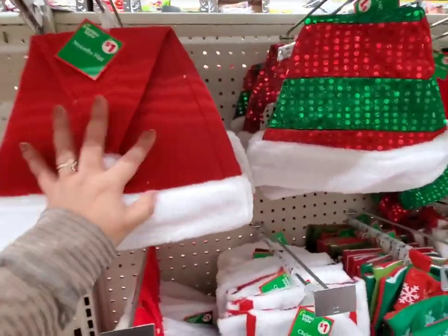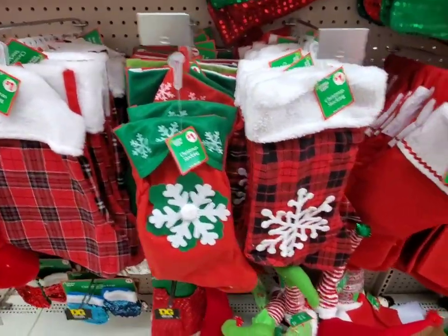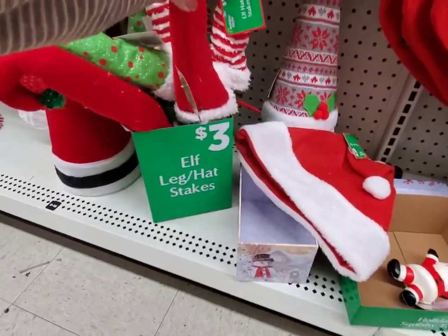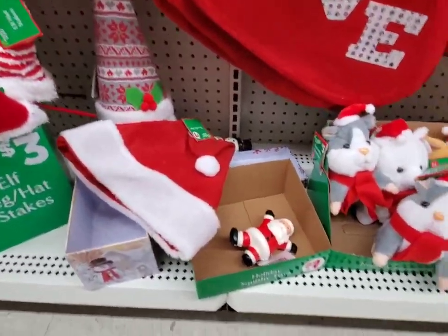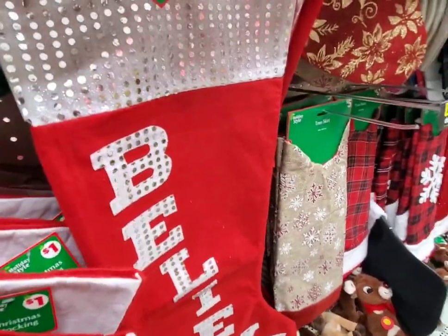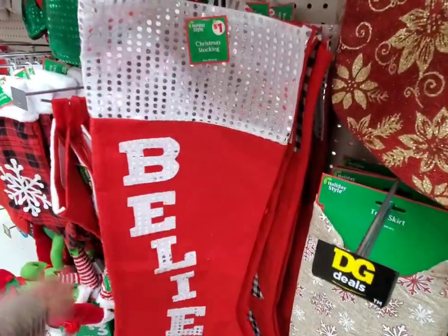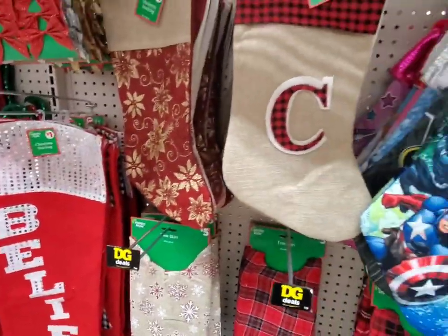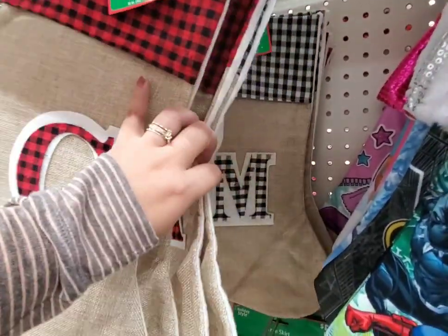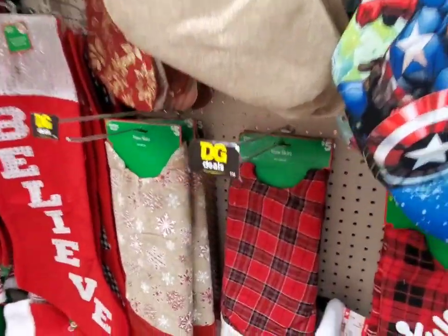Okay, so they do have these hats for $1 each. The stockings are $1. These elf leg hat sticks are $3. This huge Believe stocking is $1. They have this monogram with the plaid, red and black, and the white and black for $1. These tree skirts.